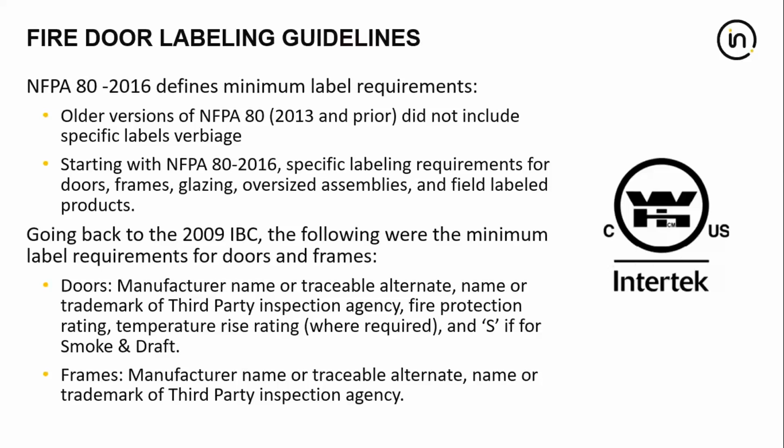So prior to that, if we go back to the IBC, the minimum label requirements for doors and frames were that for doors, the manufacturer's name or traceable alternate had to be on the label, the name or trademark of a third-party inspection agency, such as the Warnock-Hersey mark shown to the right, the fire protection rating for the door, temperature-rise rating when required, and an S if it met smoke and draft requirements. Frames only were required to have the manufacturer's name or traceable alternate, as well as the name or trademark of a third-party inspection agency. I will say that the requirements now within NFPA 80 are more defined than what was previously defined within the IBC. So I encourage you to take a look at that and make sure your labels are up to code.